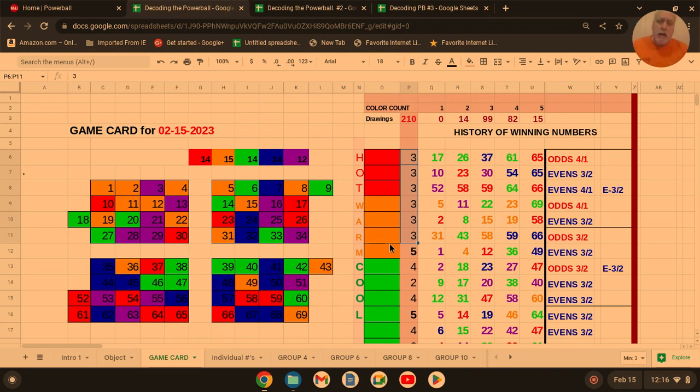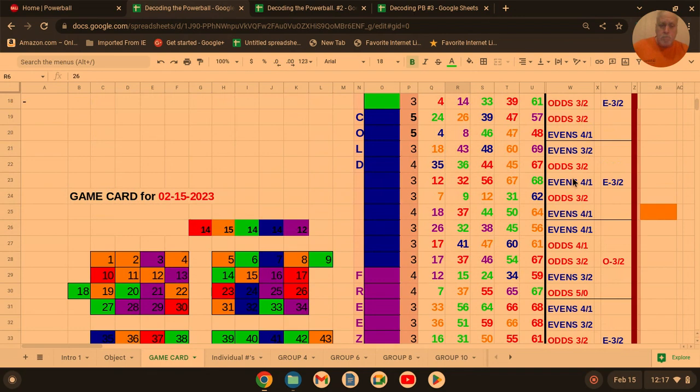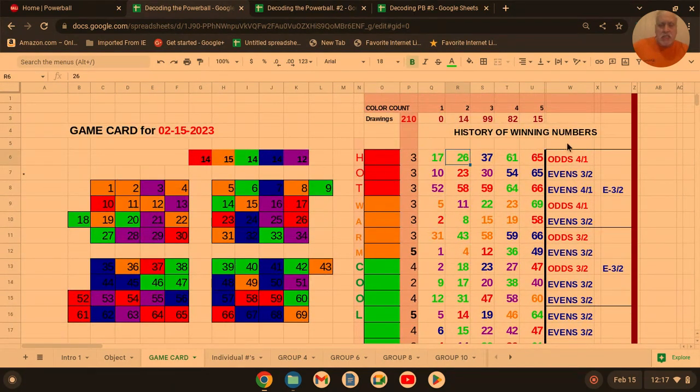So the first thing I'm going to do is look at what was the majority of numbers that came up the last time. It was odds 4 to 1. The only even number was the 26. Okay, so my guess is that this next drawing is going to be the majority of odd numbers.